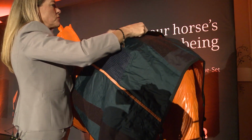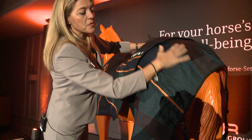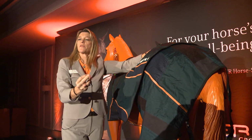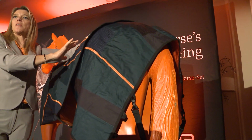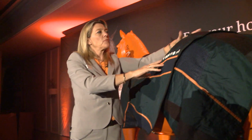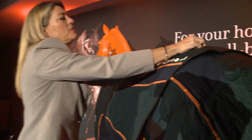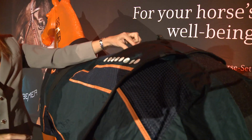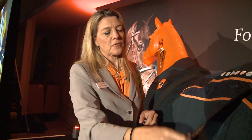So it just grew by, I don't know if you can see how far this comes over the hindquarters. So you can reach the whole hindquarter, hamstrings, the whole back end, which was a big issue. I should have measured this earlier, maybe 10 inches that it grows, and then you put the Velcro on.